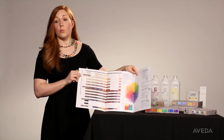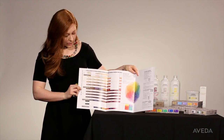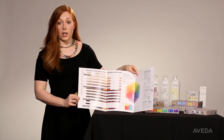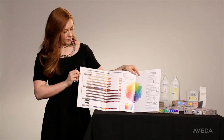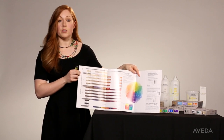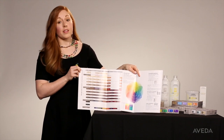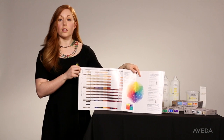Something to note is that we divide our levels into light and dark categories. Level 6 and below is considered dark, and levels 7 through 10 are considered light. Above level 10, we have extra lifting cream, which will be our high lift blonde series. And then at the very top of the chart, we have universal 0N, which is our clear colorless base.